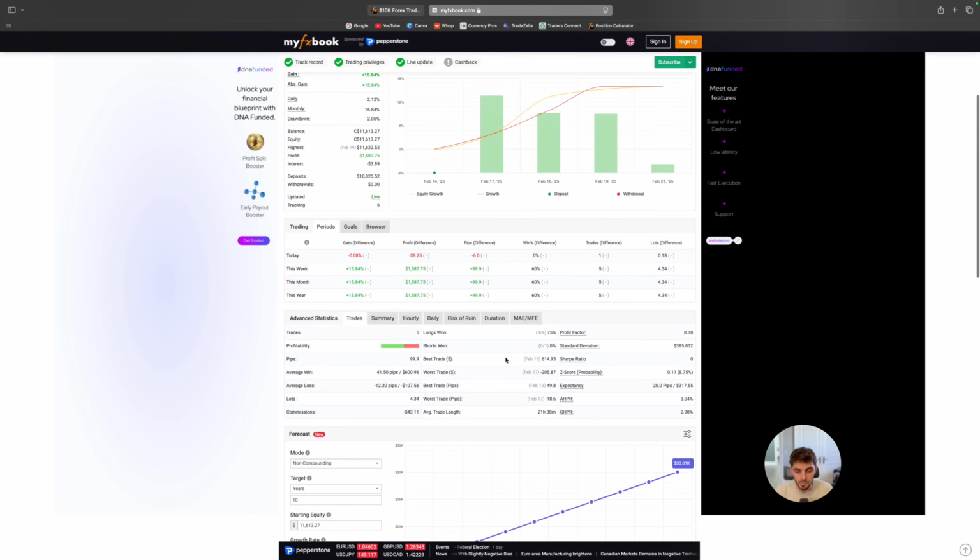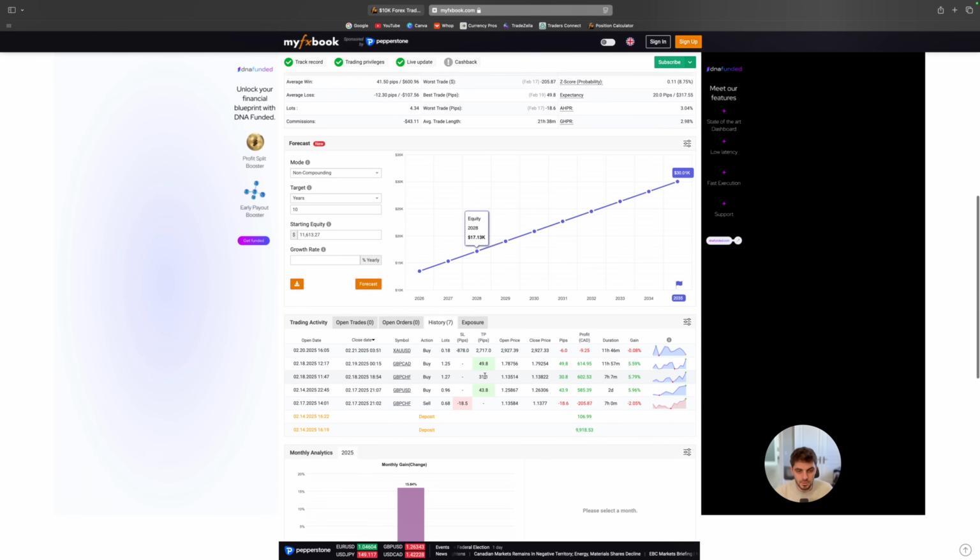So again, feel free to pause it at any point in time if you want to spend more time looking at these stats, but let's scroll down to the trade history, which you can see here. So these are all the trades that I just discussed on TradingView. We have a GBP Swiss franc loss, a GBP USD win, a GBP Swiss franc win, a GBP CAD win, and then a gold break-even trade.